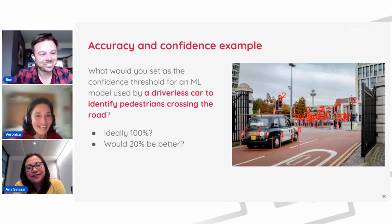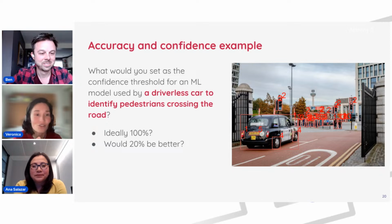Okay, let's swap, Ben. And I'm going to ask you now in a different scenario. In the scenario of a driverless car trying to identify pedestrians crossing the road, what do you think about this one? Where ideally would you want the confidence threshold to be?